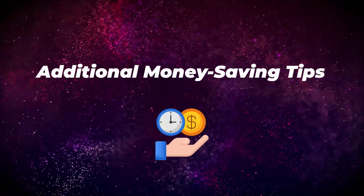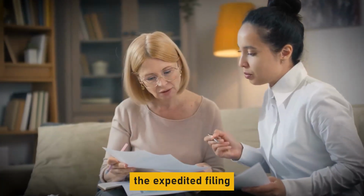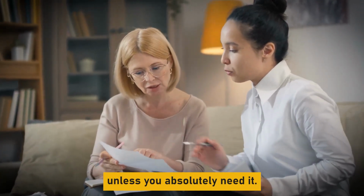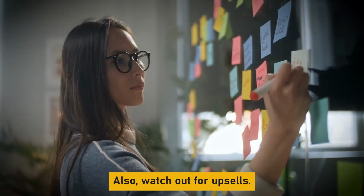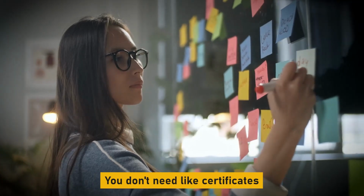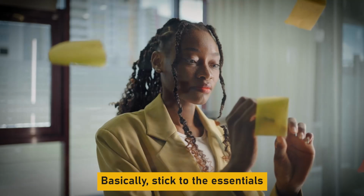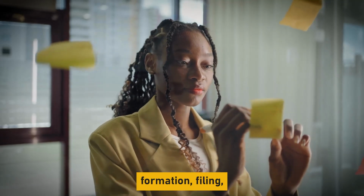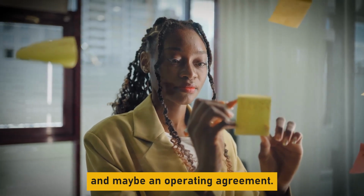So here are some ways to keep more money in your pocket. First, skip the expedited filing unless you absolutely need it. Standard processing usually takes just a few weeks. Also, watch out for upsells you don't need, like certificates of good standing or fancy corporate seals. Basically, stick to the essentials: formation filing, registered agent service, and maybe an operating agreement.